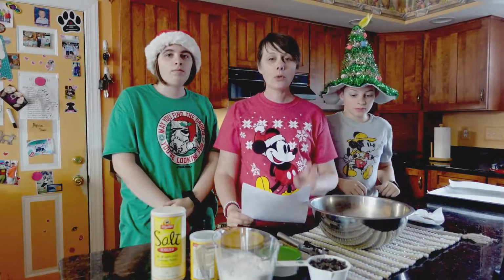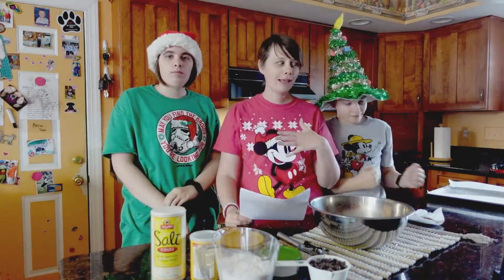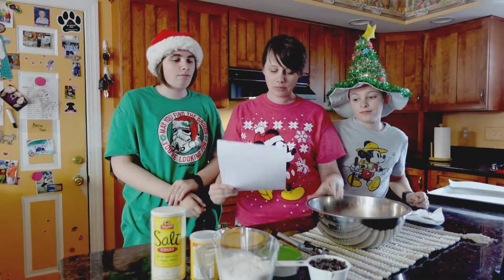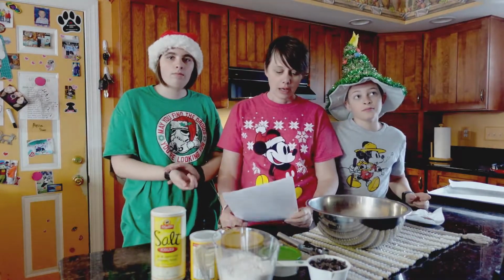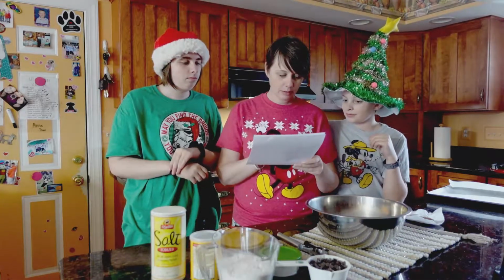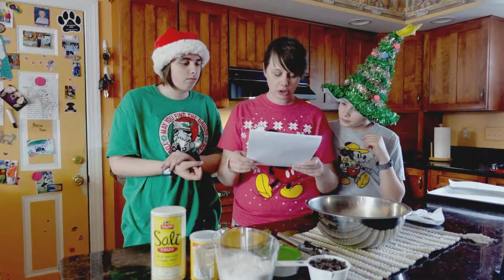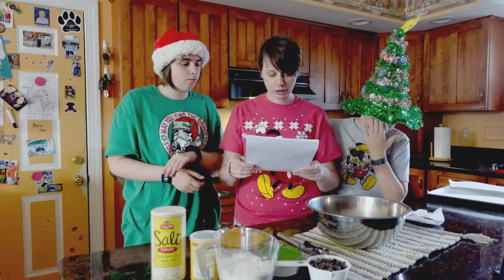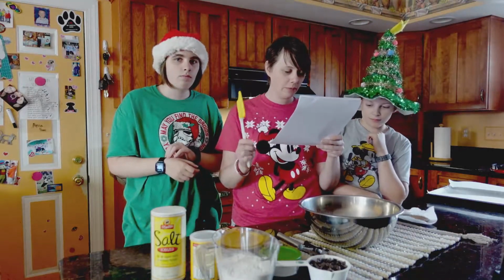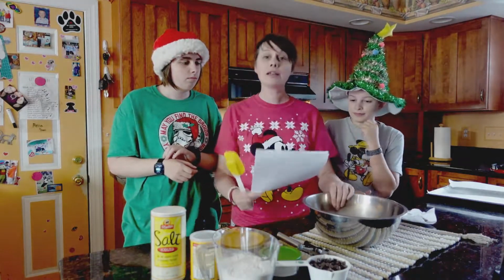All right, so the butter has browned and it smells so good. And we are now ready to move on to the next step. First, we are gonna be mixing up the cooled butter, brown sugar, and regular sugar with our rubber spatula that we have here. So let's go ahead and do that.